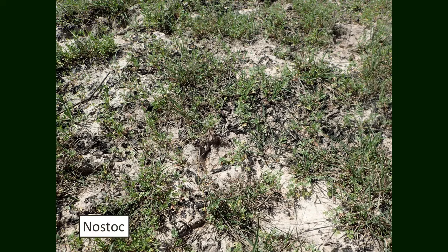So, and here's a nostoc. Unfortunately, I don't have a good picture of it when it's wet and looks gross, but it still looks gross a little bit here. But it's all this black, crusty stuff in there. It looks almost more like a fungi.